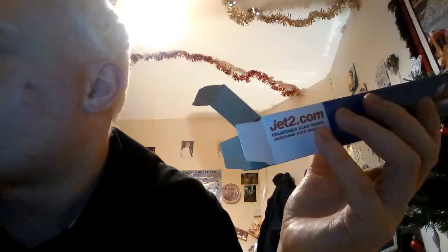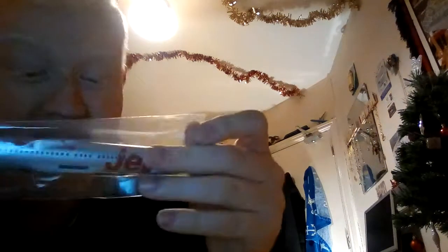So the stand, fuselage, the wings and the tail. So we'll have a little look at the model afterwards. As far as I can see, it looks quite accurate. Looks very accurate. No misprints or anything. At least I haven't done what they did with the 757 Jet2 Holidays. Goodness me. You should see the state they made of that.